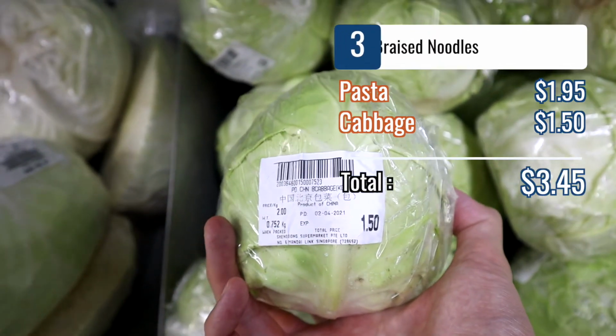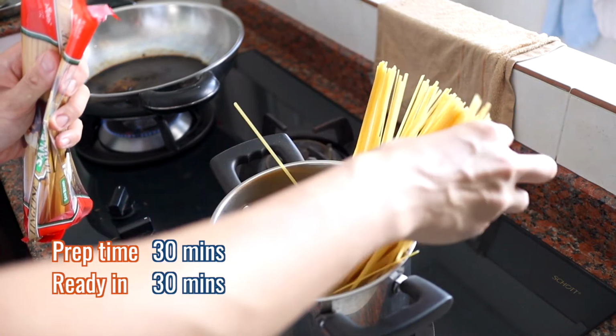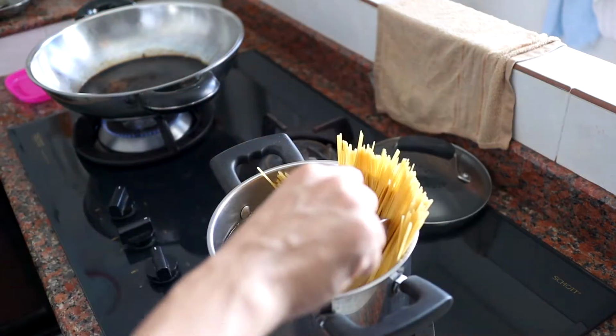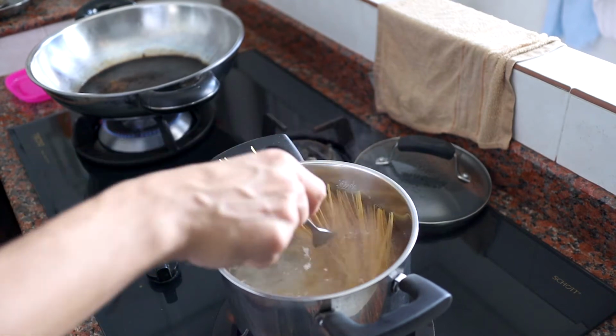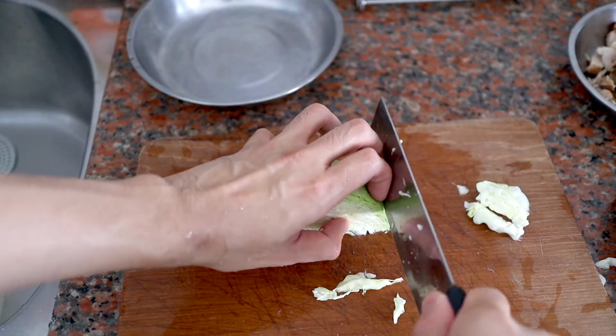To prepare this dish, I need about 30 minutes. It takes a little longer because I have to be present while cooking. First, I put half a packet of pasta into boiling water. It takes about 10 minutes to cook to al dente, the texture that I like.